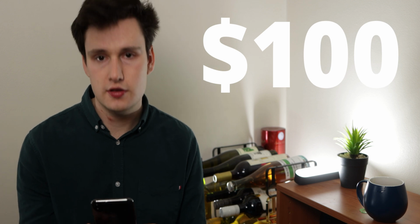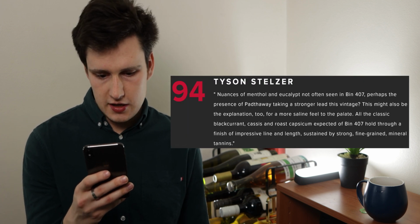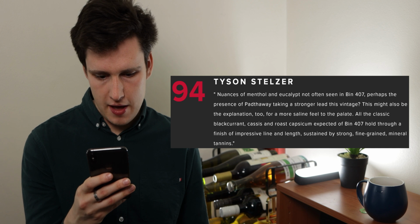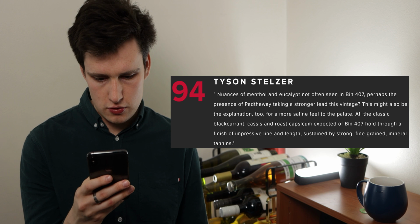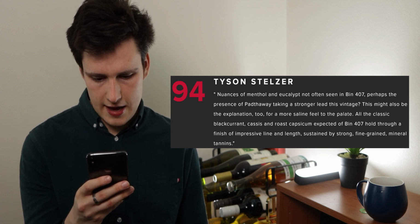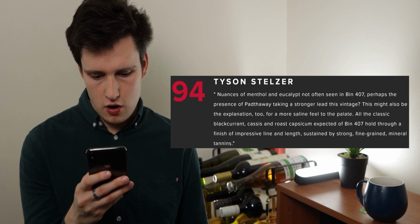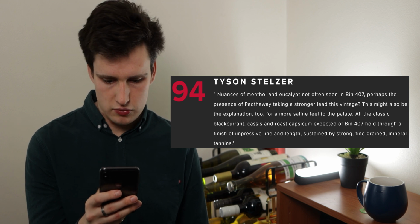The next wine is the Bin 407 Cabernet Sauvignon from the 2019 vintage, coming in at $110 a bottle. So this has been described as a wine with nuances of menthol and eucalypt not often seen in the Bin 407, perhaps the presence of Pathway taking a stronger lead in this vintage. This might also be the explanation for a more saline feel to the palate, or the classic blackcurrant, cassis and roast capsicum expected of the Bin 407 hold through a finish of impressive line and length, sustained by fine grain and mineral tannins.